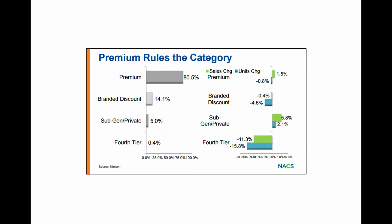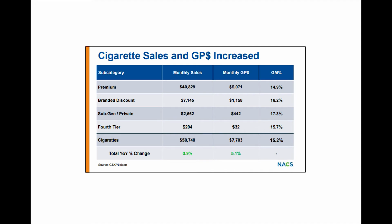Just like sales, the gross profit dollars is in the premium subcategory. But there's quite a margin bounce of over 2% between premium and subgeneric private. This is another thing to be aware of.